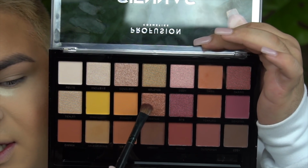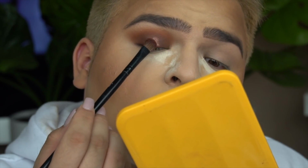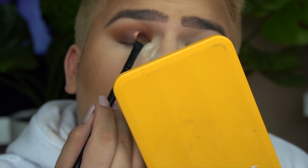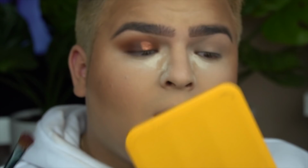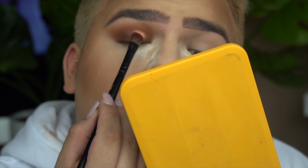Okay, I wanted this to be an all matte eye, but I kind of want some shimmer on the lid. Take this shade Certain. I'm gonna put that on the lid by itself, so I like to wet the brush a little bit. And I do that with every single shadow, no matter what price point it is. I always spray it with a setting spray. Wow. That is gorgeous.